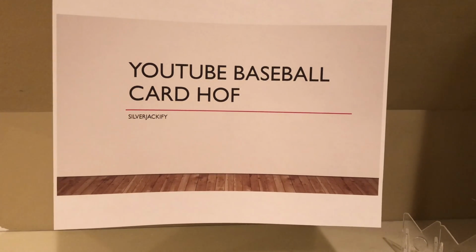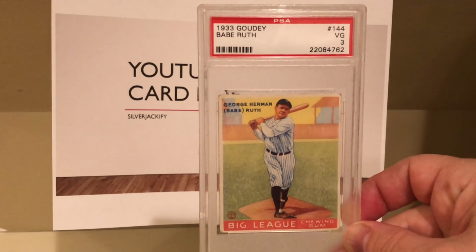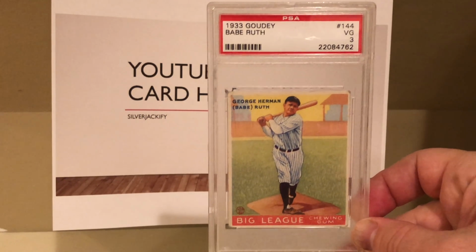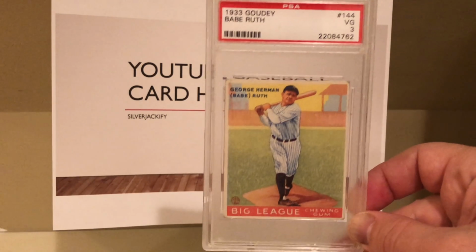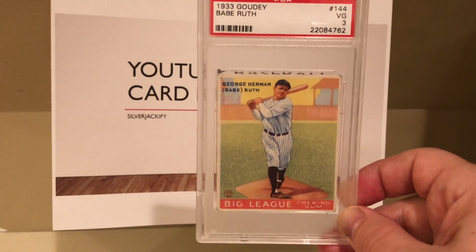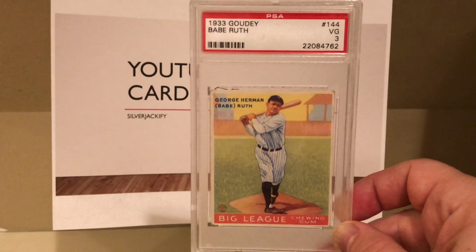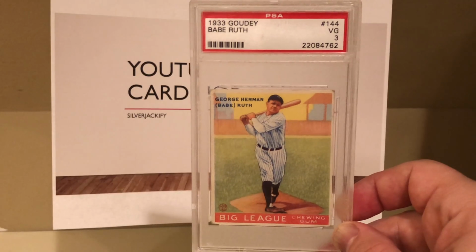Next up, so number 3 on my list of cards that I'm going to nominate, and of course, is the 1933 Goudey, number 144. And I just think this is a fascinating card. There's 4 of the Babe Ruth cards from 1933, and for me, this is the most beautiful. Of course, it was double printed compared to the other 3, so it's the least rare of the 3.